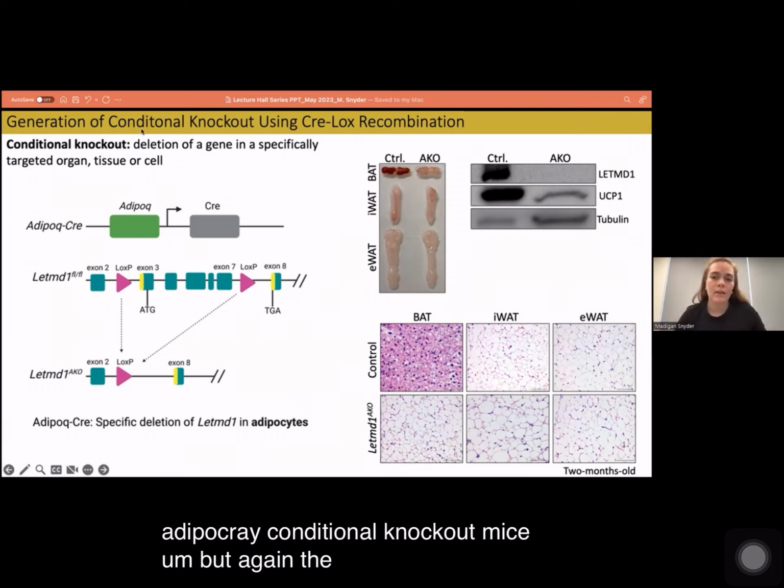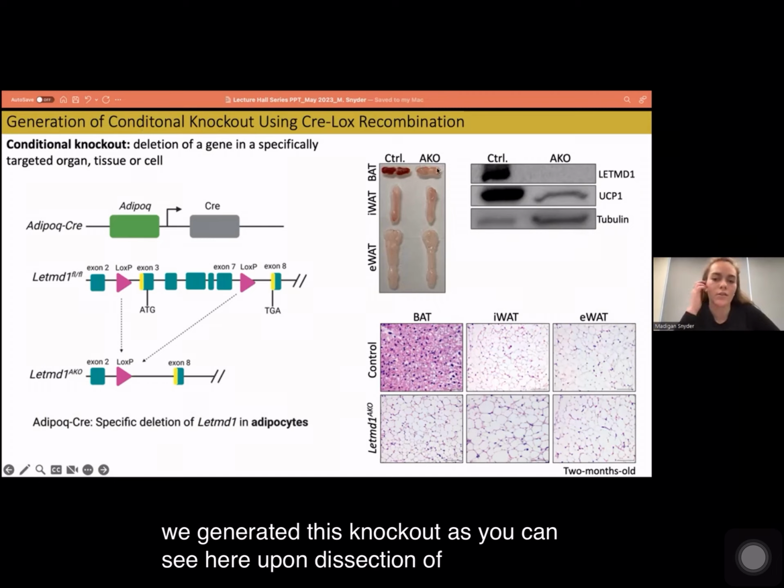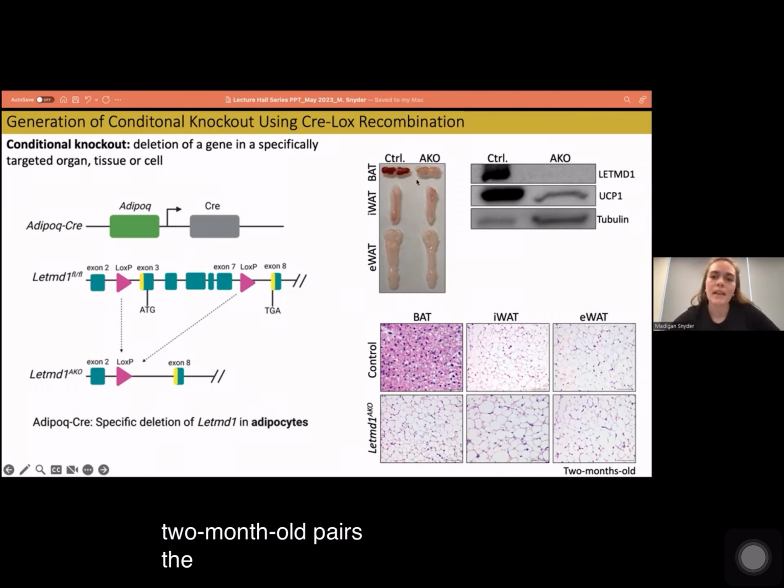But again, the phenotype really did not change. Not much was different after we generated this knockout. As you can see here, upon dissection of 2-month-old pairs, the brown adipose tissue still appears very white and heavily contrasts that dark red color of our control brown adipose tissue.